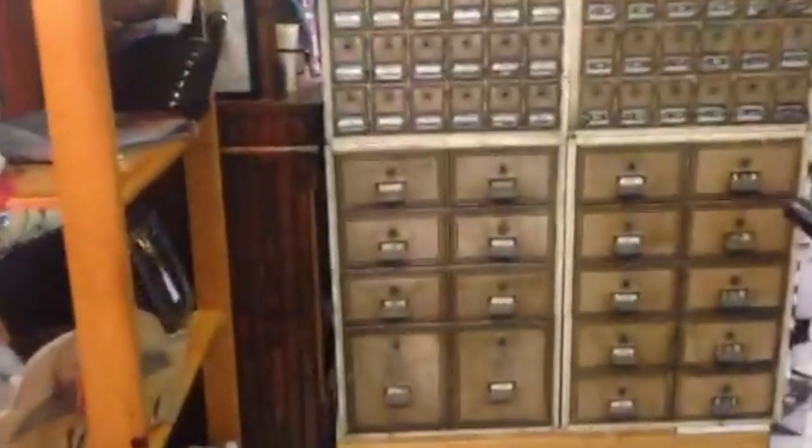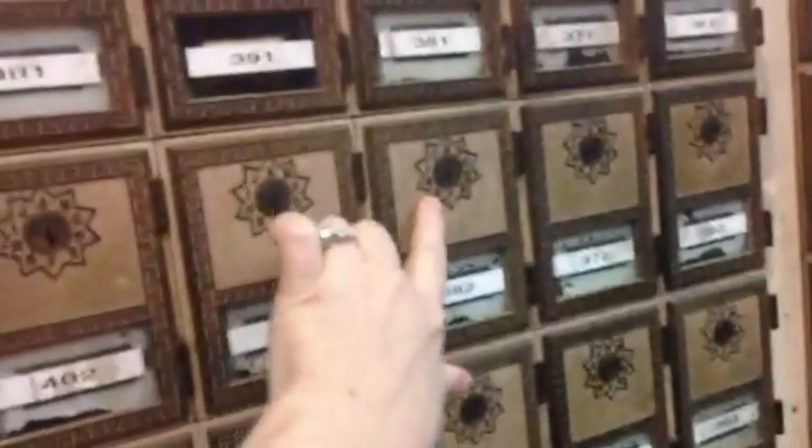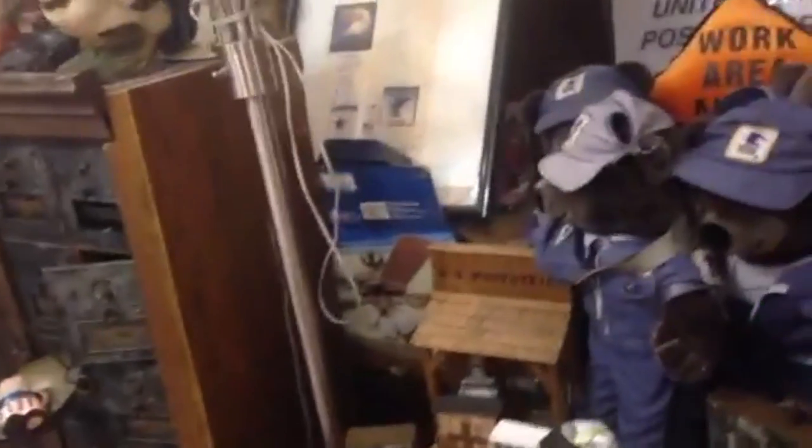And here's some more post office boxes. These have had their combinations replaced with keys, so they're a little bit more modern. And I really am going to check into how much their boxes are, because I really should do that. It's better than giving out my address, I suppose. Although I'm convinced the entire free world has my home address by now anyway. So, yeah, what's the point?